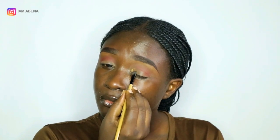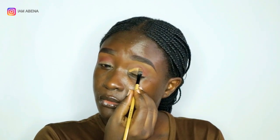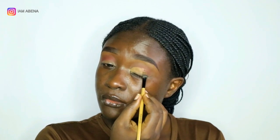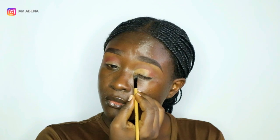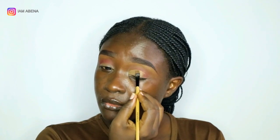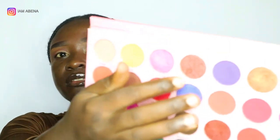So I'll use my concealer for my cat crease. So I'll use this.